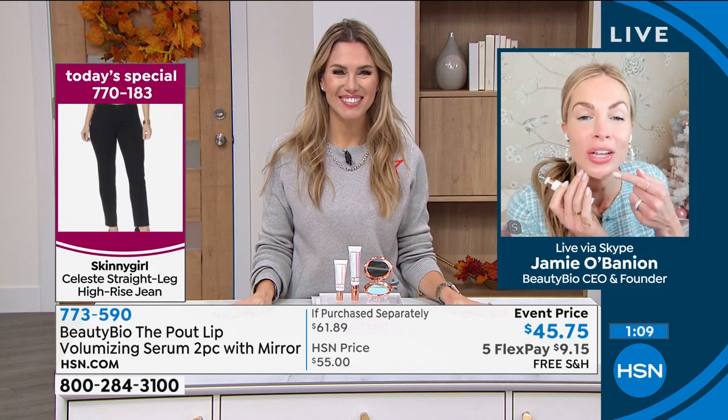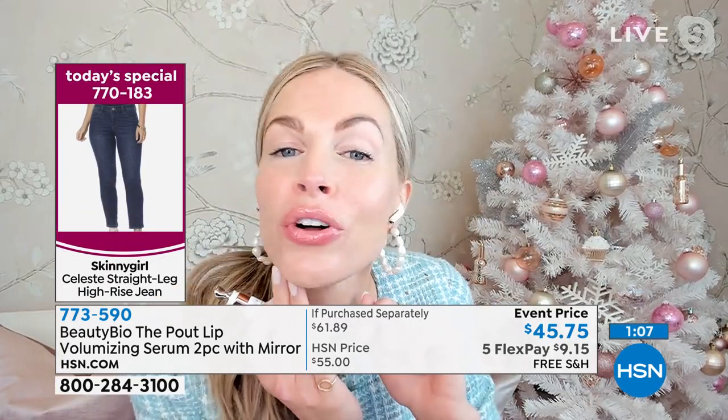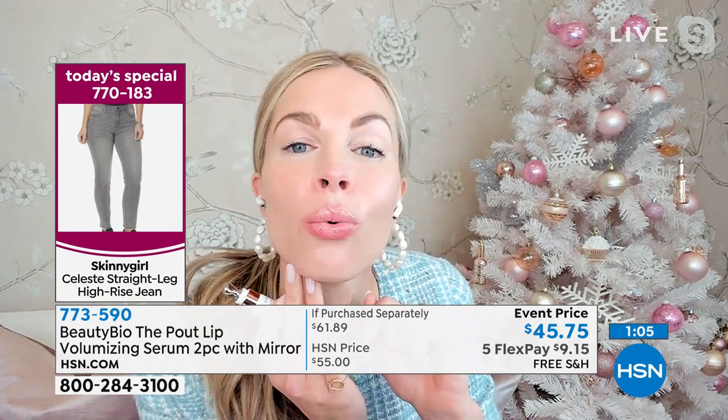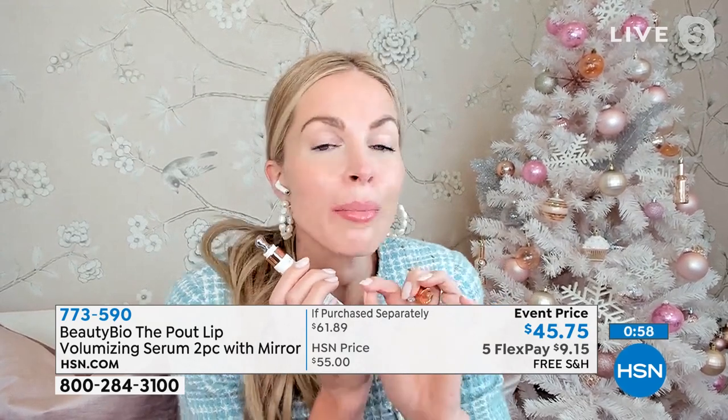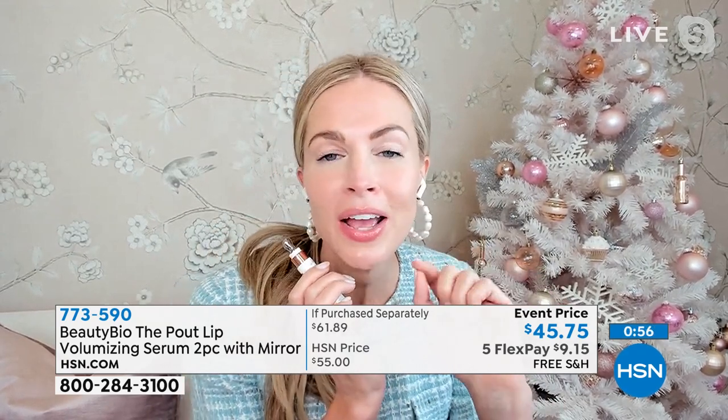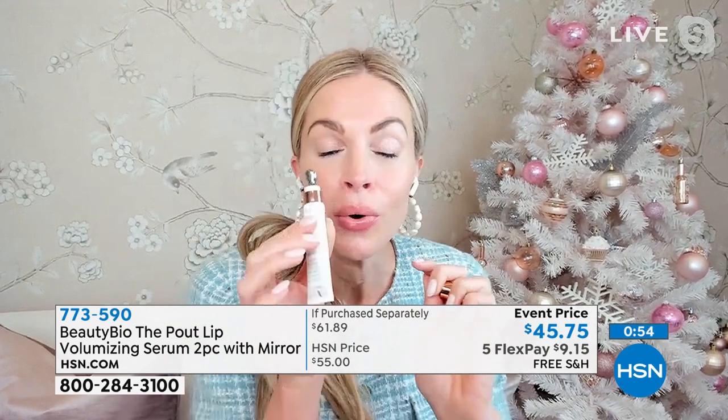And it's crazy when your lips, and guys, if you've just been watching, look at this. Look at the fullness, 50% fuller, one application. If you've been watching for the last few minutes, it is insane. Word of warning, you will become obsessed. This will become your little secret hack. I've had people say, have you ever done lip filler? No, this is it.